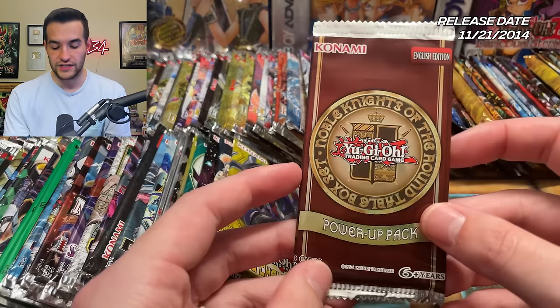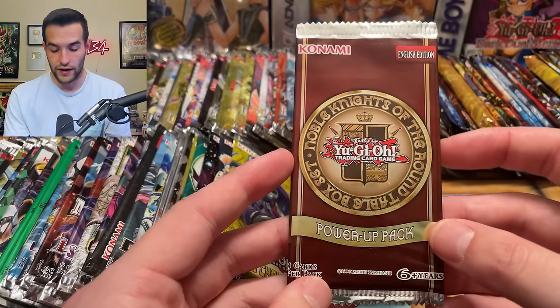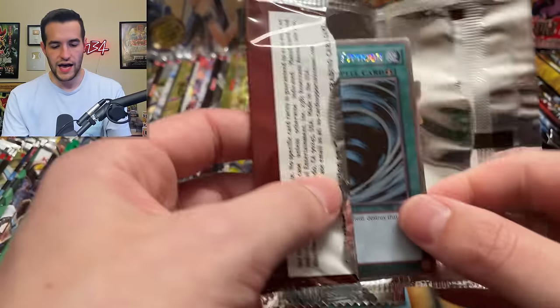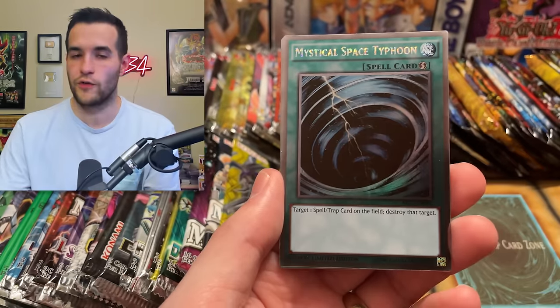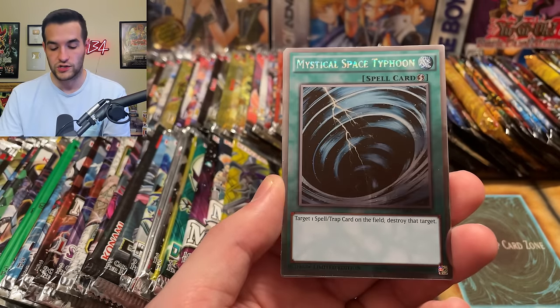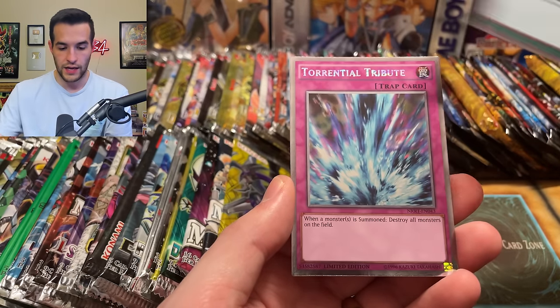All right, next up, this is a pack that I have never opened before, the Power Pack from Knights of the Round Table. So we didn't open this one in the last opening because we missed it. We have, oh, a mystical Space Typhoon. That is the Platinum Rarity. Let me know in the comments. I want to know, do you like the Platinum Rarity or do you not? People either hate it or love it. I think it looks good, but it does not age well. As it gets older, it started to look really bad.